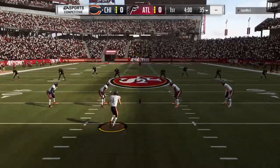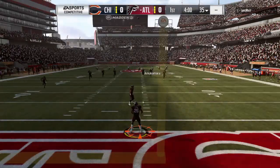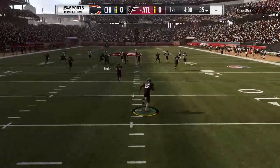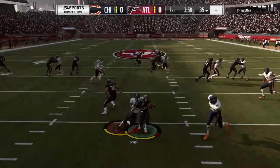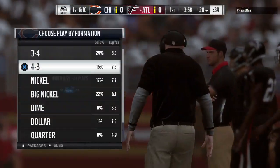Cody Parkey now, ready to get this one started. And we are underway from Santa Clara. This is fielded a couple yards deep. And the decision to come out is going to cost him 5 as he's taken down right at the 20.